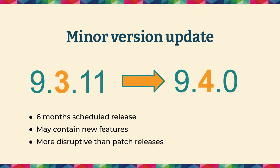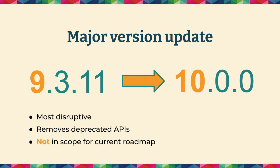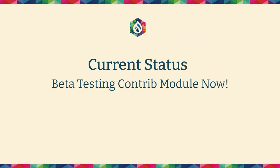Minor version updates are the scheduled releases every 6 months. They do contain new features. They tend to be more disruptive than patch version updates, but Drupal Core tries to make these less disruptive. And then a major version update is going from like 9 to 10. These are the most disruptive updates, removing deprecated APIs, and that's not in scope for this module, as far as doing automatic updates from 9 to 10, or 10 to 11, I guess it would be.